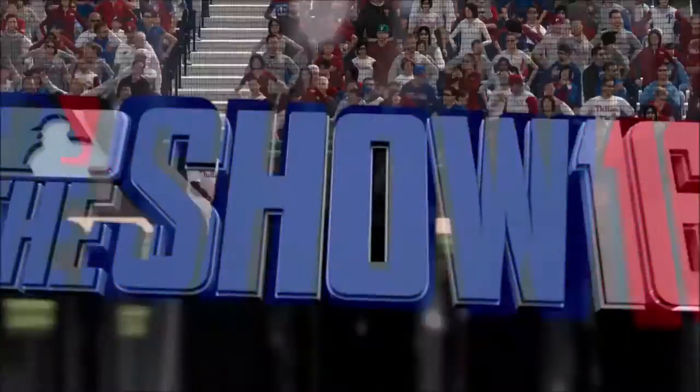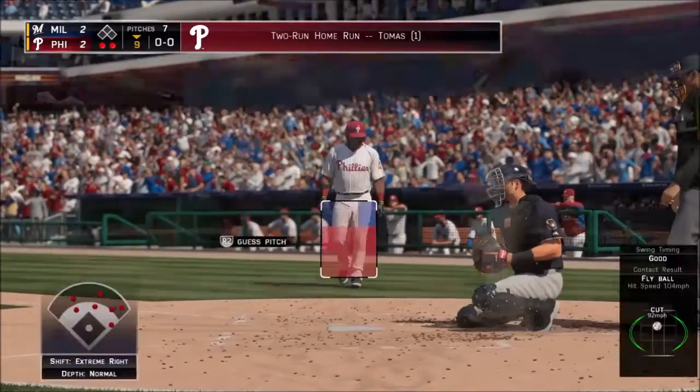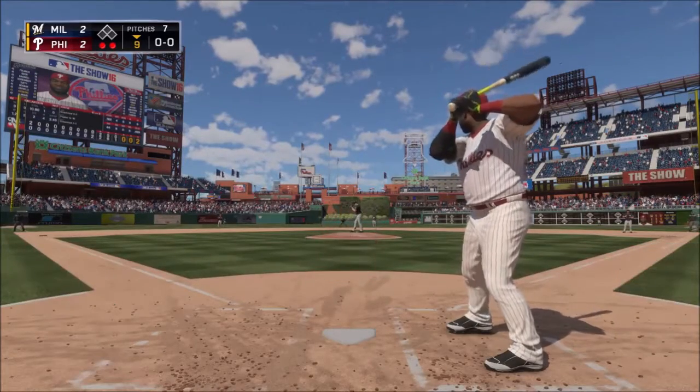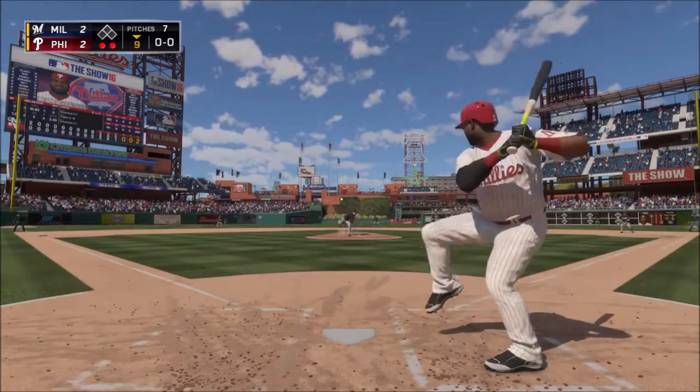Talk about coming through in the clutch. He found a pitch that he could handle, and he jumped on it. And this is going to tie up this ball game on one big swing of the bat. How about that for your first home run of the year?